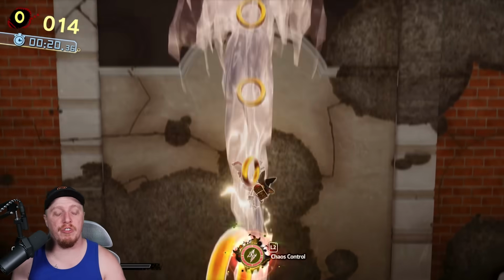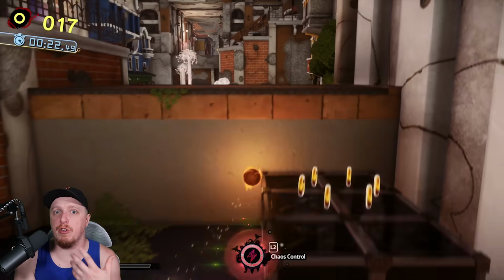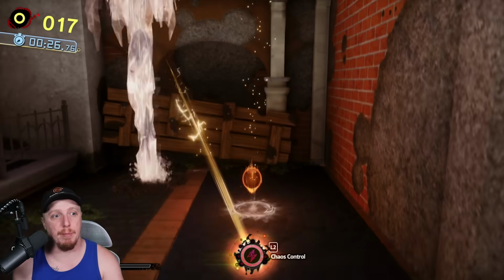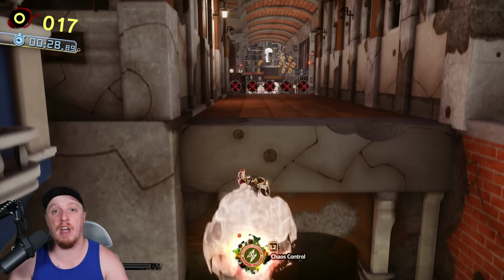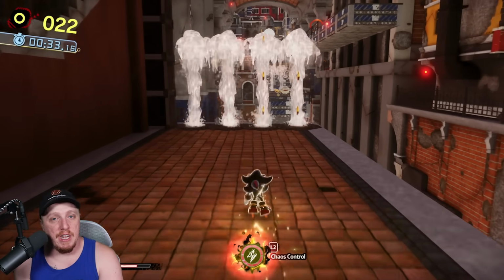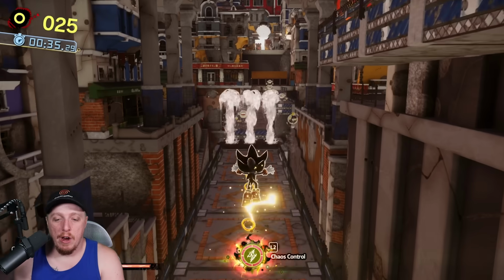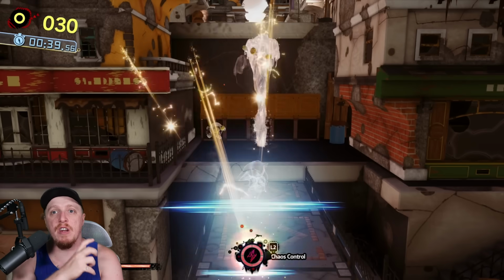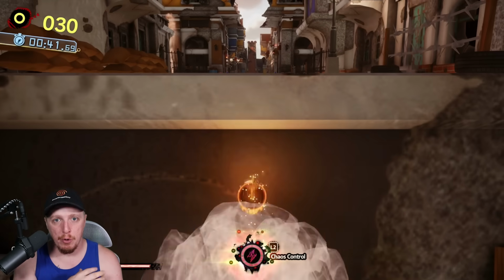So these new Shadow stages are remixing a bunch of stuff that was not homaged in the original game. And it's cool to see levels that are referencing Frontiers and Mania, or stuff that's referencing Sonic Forces, which I didn't personally like. But even the Sonic Forces stage is actually better than it was in the original game. That's very neat. This is the kind of game where I am impressed by how much they managed to take a tried and true formula and improve it.